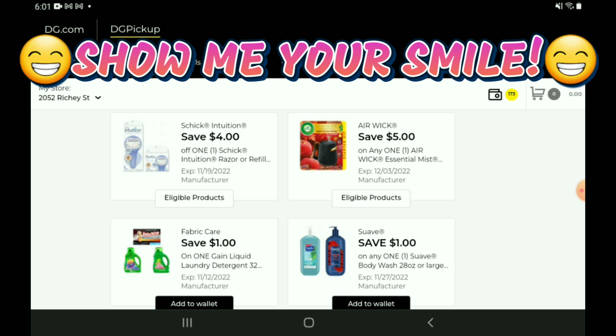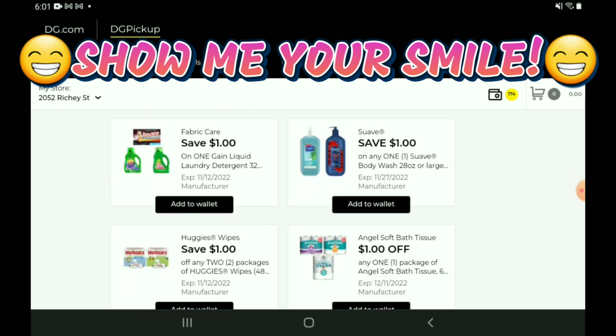Keep in mind, this coupon doesn't expire until December the 3rd, so we've got some time to use that one as well. But that's going to be great to throw in with our $5 off $25 scenarios. Next up, we have a $1 off 1 for the Gain liquid laundry detergent as well this week. So these are priced at $5.50. After the coupon, you're going to pay $4.50.